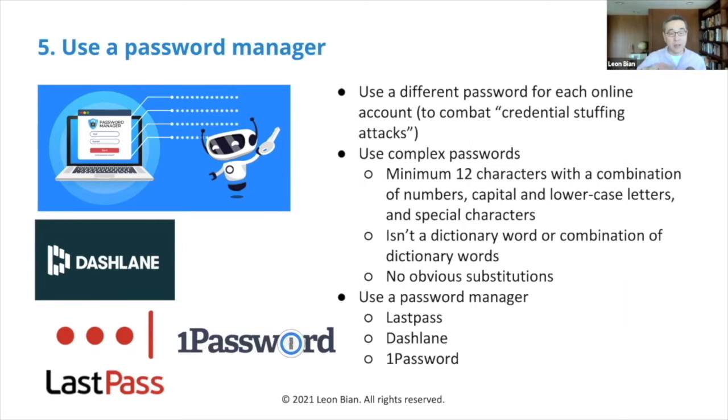These are some of the most popular ones. Personally, I use LastPass. It also has a family plan, so I use it. I give it to my wife, my father, so they all share the same account, right? But there are other ones. One Password is another one. Dashlane is another one. But if you do a Google search, you can see quite a few of those password managers.